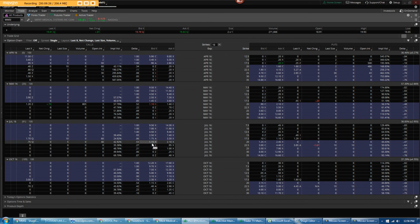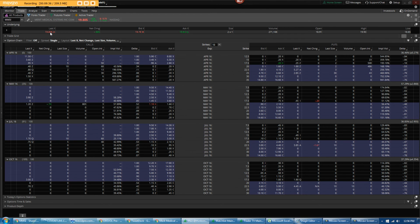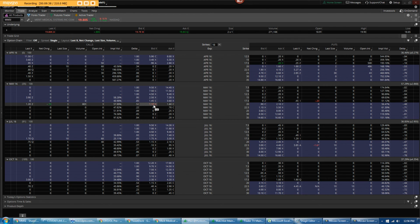So how would I play it? Just follow the money. Just go straight to May 20 strike calls. Now the bid and ask spread has really widened over here, so that's going to be a little tough to get a fill. The stock is at 19.80 right now. I suggest try to get a fill around 1.30 to 1.40. Okay, the bid ask is 1.10, 1.60. Do not overpay for these, because then you're just going to be spending too much of the underlying costs.